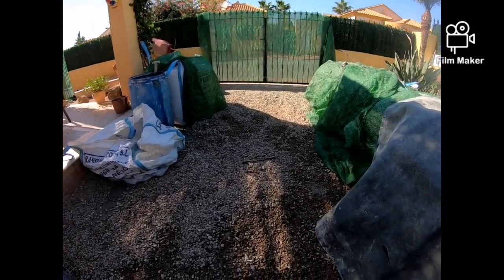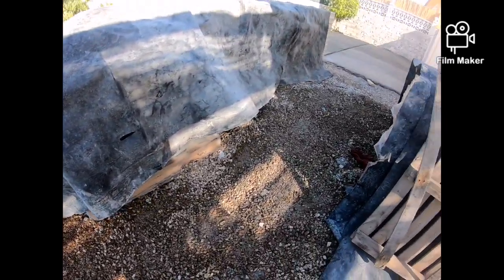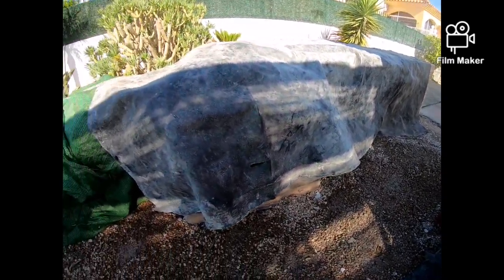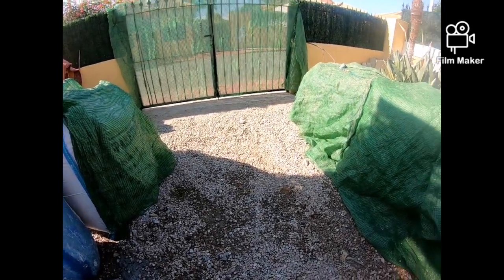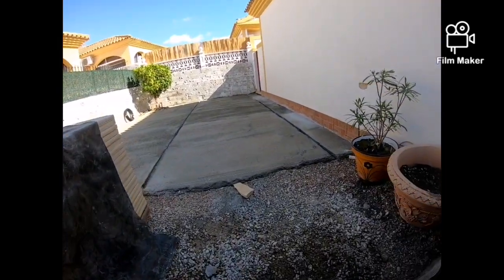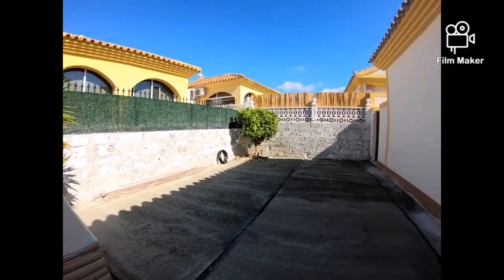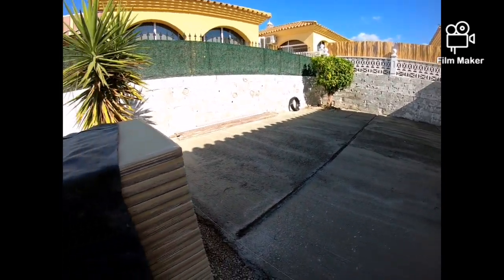Once they've got rid of all that, then the remainder of the stones and shingle will be removed from the stoned area, and then we'll be putting the cream stones down. And obviously the stonemason is going to be doing the wall. Jason the mason, he's going to be doing the wall for us once the slabs are down. So still a lot of work to go.